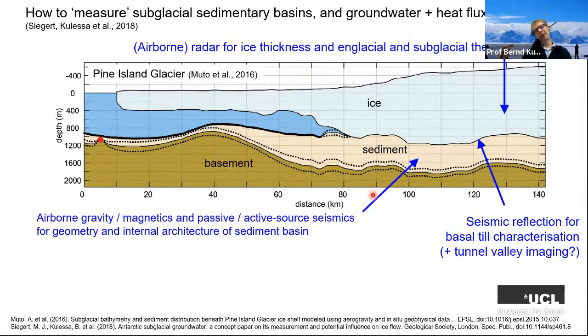And so the sort of thing that we would typically do is mount a radar on an aircraft, like a Twin Otter aircraft, for example, or a Basler aircraft, and we can measure the ice thickness, and we can also say something about how warm the ice is on the inside, and we can also say whether the base of the ice is wet or whether it's dry by analyzing our radar signals and how reflective they are basically as they come.